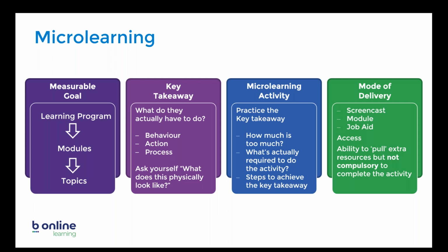If they're interested, they want to get more information, absolutely, point them in the direction of where they can find information. But ultimately what we want to do here is we want to give them the actual microlearning activity, which gives them that key takeaway.